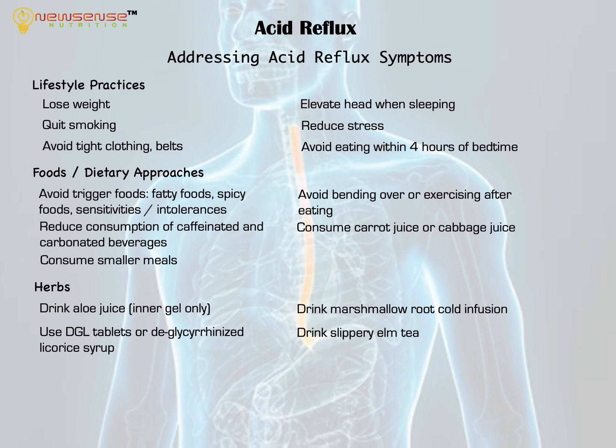You might be able to use DGL tablets or deglycerinized licorice syrup. I never get that right. You can also use marshmallow root. It's really good as a cold infusion, or you can drink slippery elm tea. Now, I do recommend anytime you're looking at herbal remedies, that you work with a clinical herbalist so that you can make sure that you're matching up the right herbs with your own symptoms and root causes and constitution.